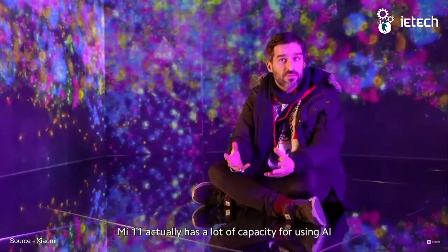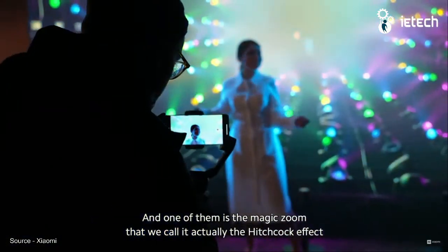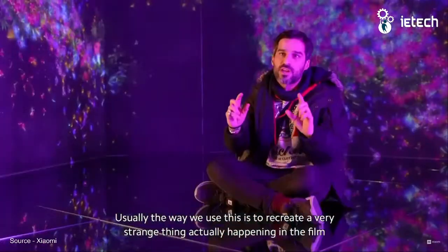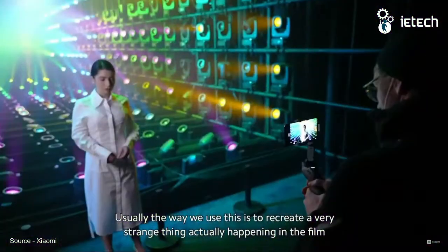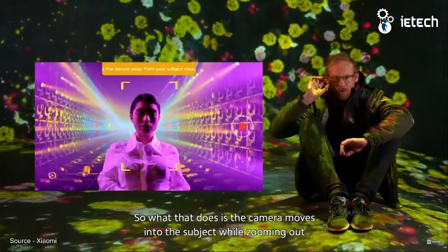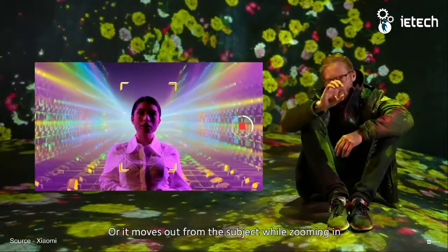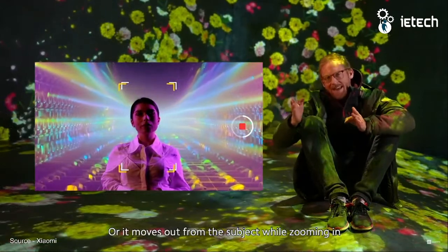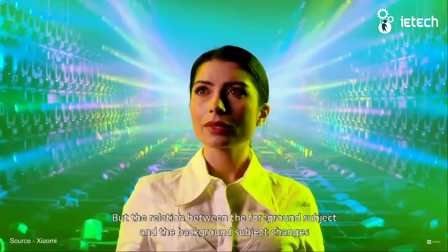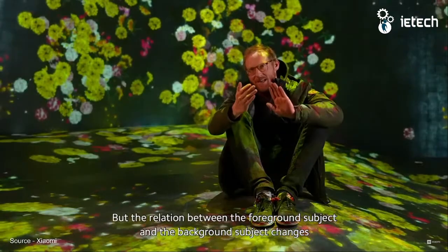Mi 11 actually has a lot of capacity for using AI, and one of them is the magic zoom. We call it actually the Hitchcock effect. Usually the way you use this is to really create a very strange thing that's actually happening in the films. So what that does is the camera moves into the subject while zooming out, or it moves out from the subject while zooming in. So what that does, it keeps the framing the same size, but the relation between the foreground subject and the background subject changes.